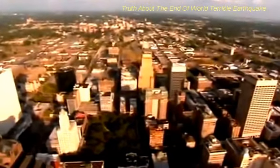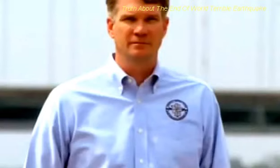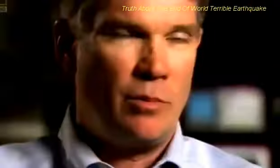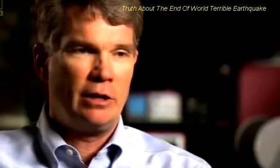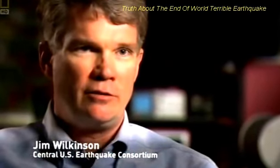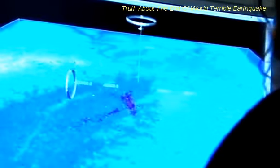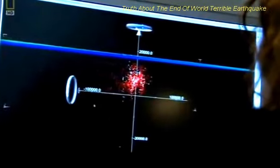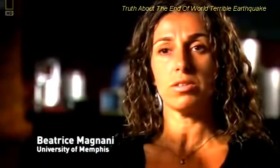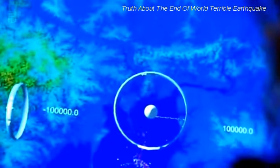Memphis is not likely to suffer destruction on that scale, but the city's vulnerability worries emergency managers like Jim Wilkinson. If we have a seismic event here on the magnitude that we're told that we could have, it will truly be catastrophic. It will be something that will take every resource that we have to address. The ground here keeps shaking with tiny tremors. Memphis gets a reminder of the danger about 4 times a week. We record roughly 200 earthquakes a year, and they are a magnitude between 4 and 1.5.